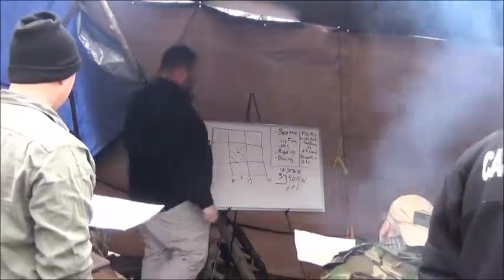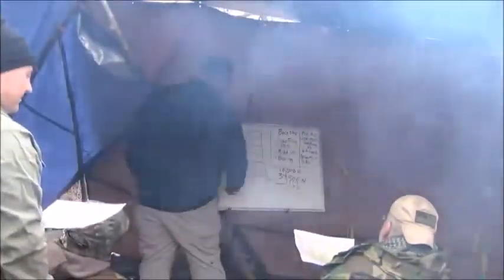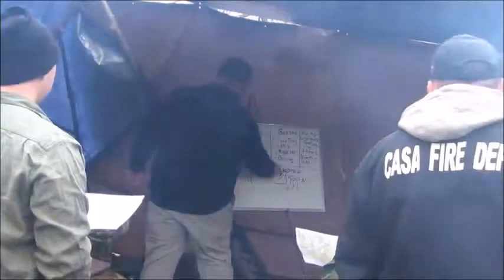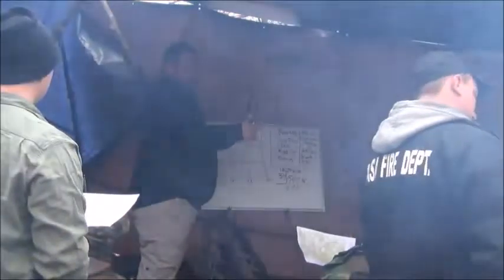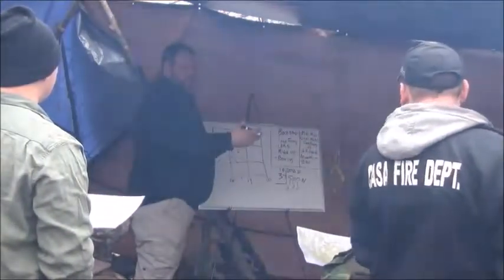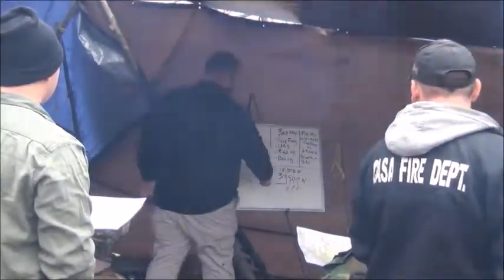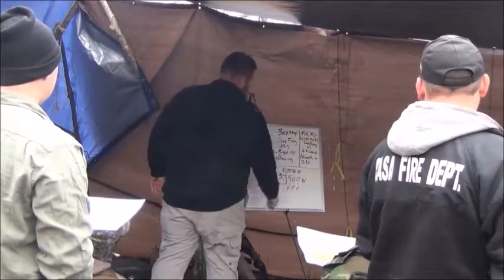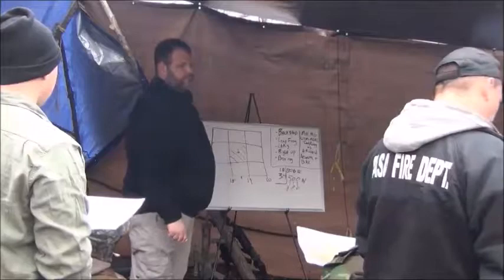So an easier way, maybe, to keep this straight in your mind: the distance between 18 and 19 is 1,000 meters. Okay? So if I'm going to go up from this 18 grid square over to the next grid square, that is 1,000 meters. Okay? So the next step down is 100 meters, then 10 meters, and then 1 meter. Okay?